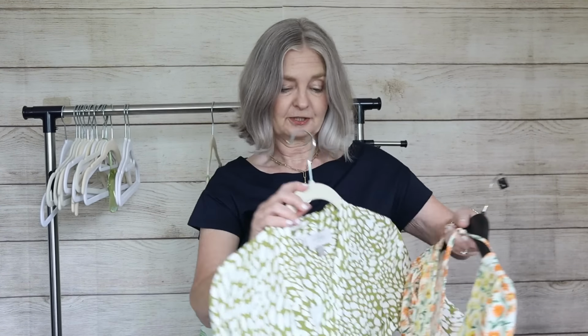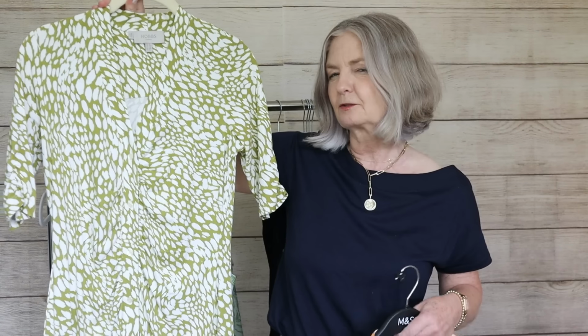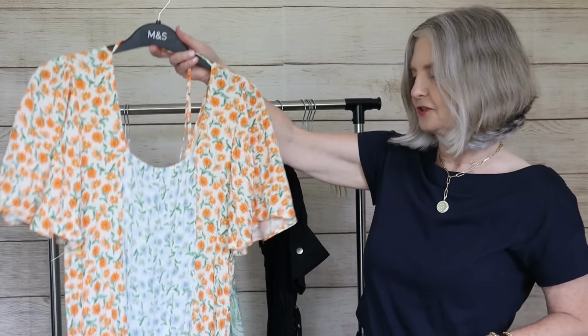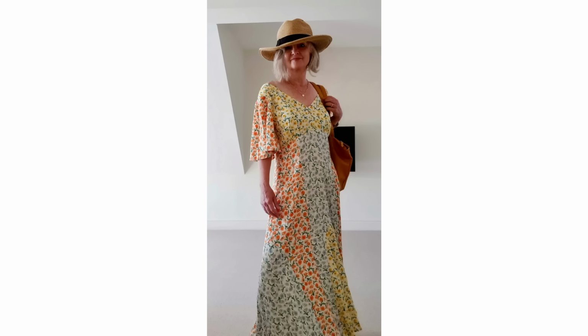Then I have got a dress I bought last year from Hobbs, which is just a 3/4 sleeve dress, and that's more of a thicker material. So it's sort of breathable material. This is one I wear in an evening where it's going to be a bit chilly, looking warm. And then I've got a floaty one from Monsoon that I bought a few years ago, and ever since I bought it, every summer I've worn it a couple of times at least. So that one's come out.